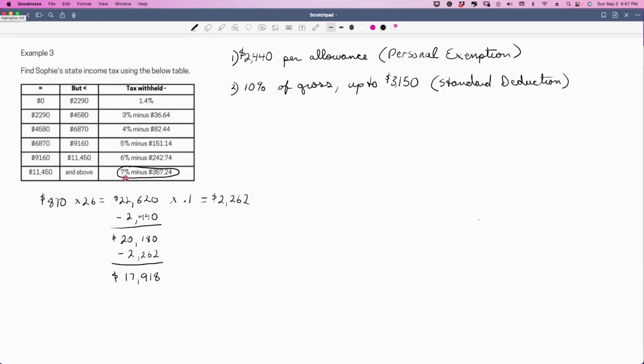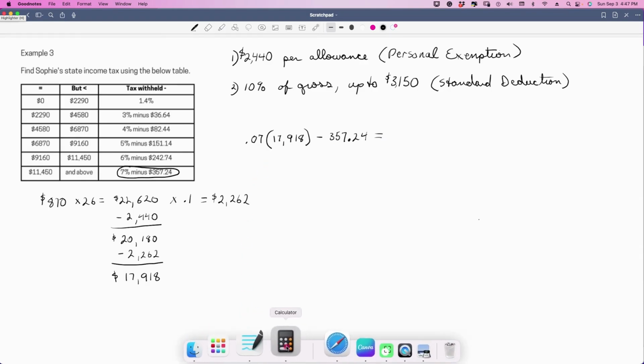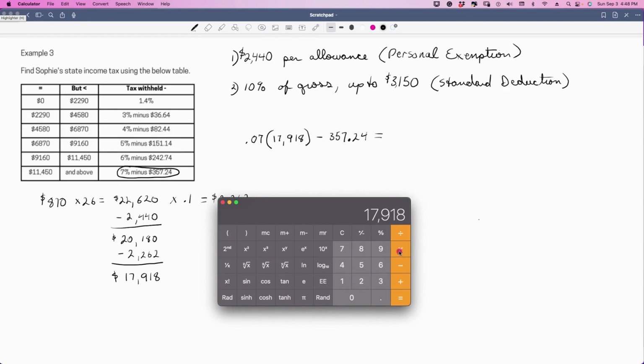And it says 7% of the taxable income minus this dollar amount, $357.24. So we are going to write our calculation exactly this way. We're going to turn 7% into a decimal, so it's 0.07 times the taxable income, 17,918, minus 357.24. So when we multiply this, let's see what we get. We multiply that times 0.07 to find the 7%.